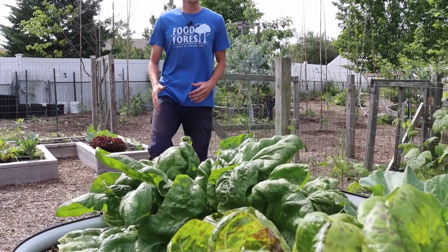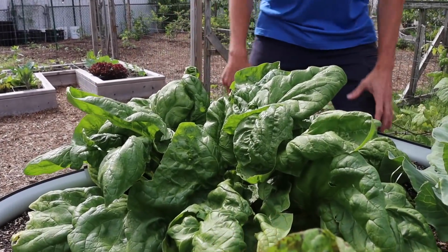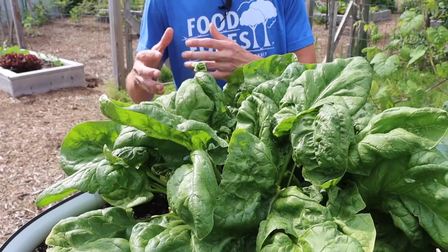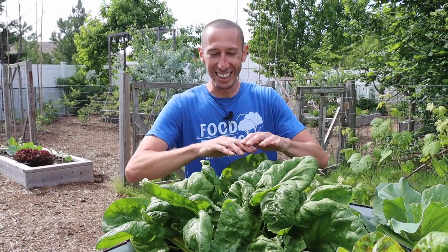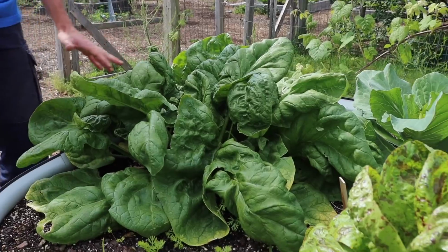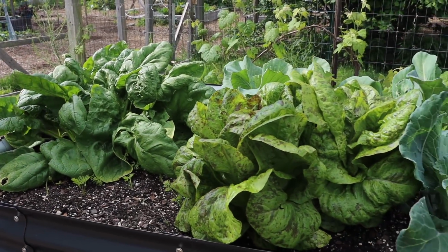Let's step into the other garden. I want to show you this bed right here. And this was the big problem I was talking about. It's not that there's a problem that's big, it's that big is the problem. Look at the size of this Olympia spinach. It has taken over like a third of my whole entire Birdie's raised bed.